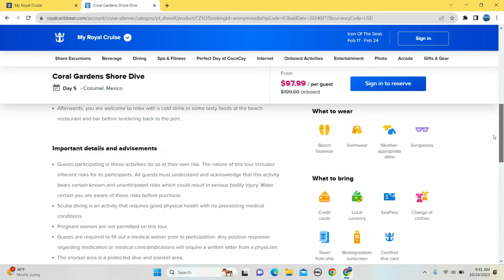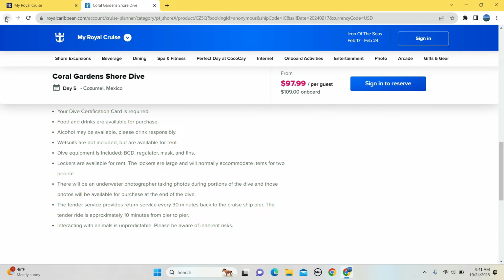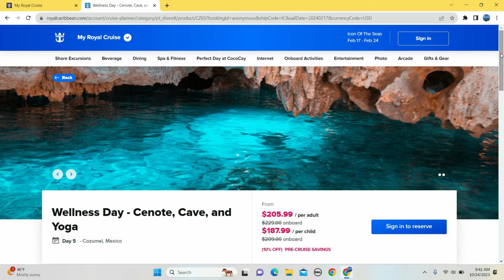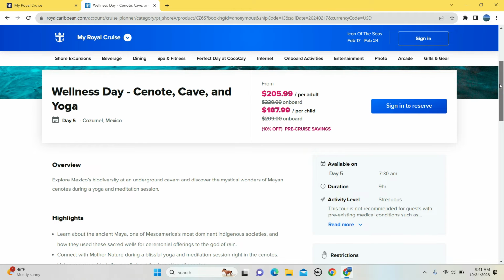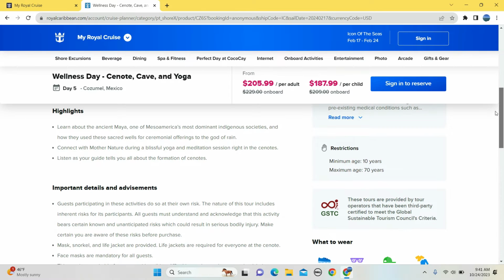And here's the highlights for that and important details worth noting. More details worth noting. And then there's a wellness day in yoga. You want to do yoga on your excursion? $200. Leaves at 7:30. It's a 9-hour excursion. Minimum age is 10. Bring your 10-year-olds to do some yoga.